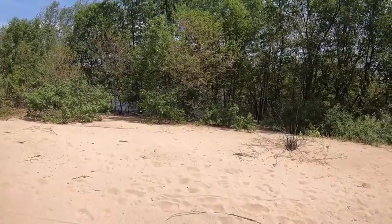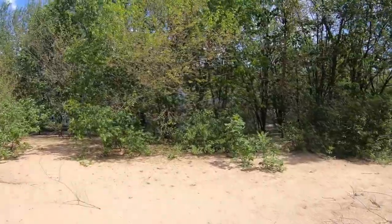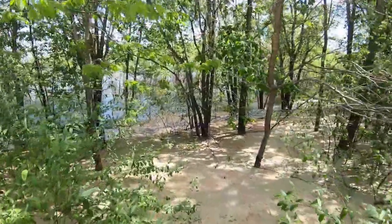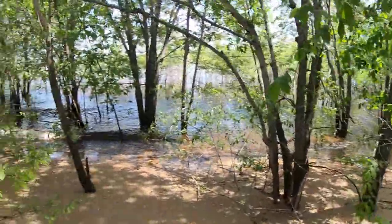Trees are growing like mangroves, like the Philippines. Mangrove. The mangroves. Yeah. But it's not mangrove, right? Mangrove is only in the Philippines. Well, they got them in tropical areas. It's kind of cool though here, isn't it?